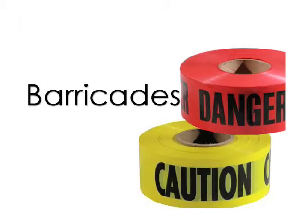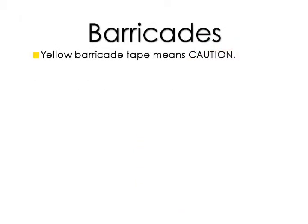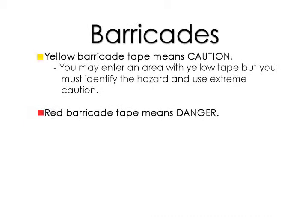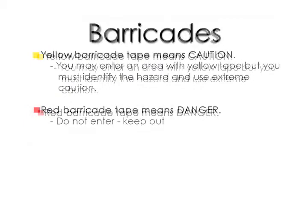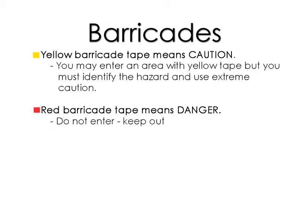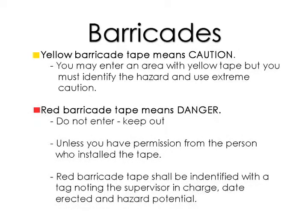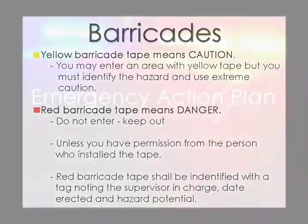Barricades. Yellow barricade tape means caution. You may enter an area with yellow tape, but you must identify the hazard and use extreme caution. Red barricade tape means danger. Do not enter. Keep out, unless you have permission from the person who installed the tape. Red barricade tape is identified with a tag noting the supervisor in charge, the date erected, and the hazard potential.